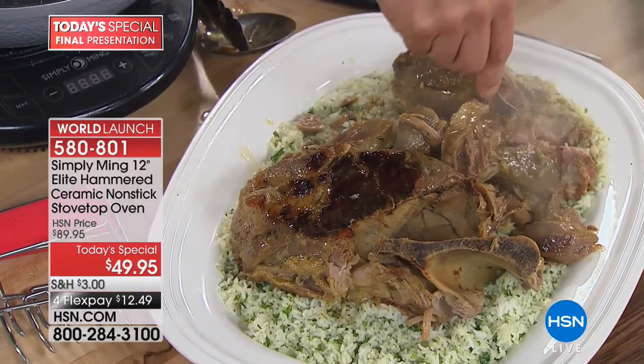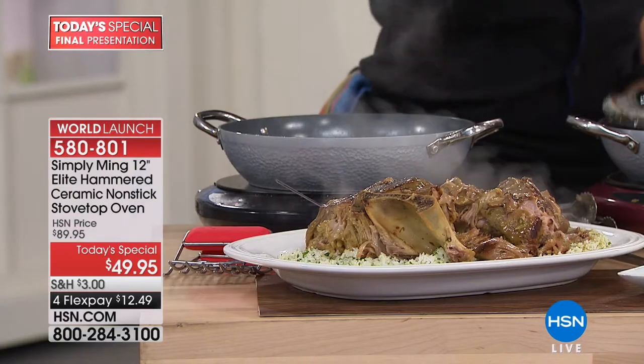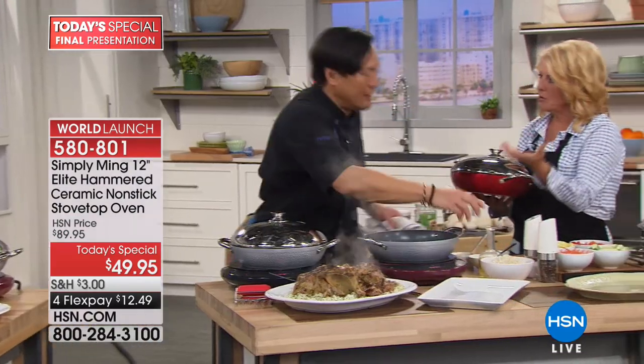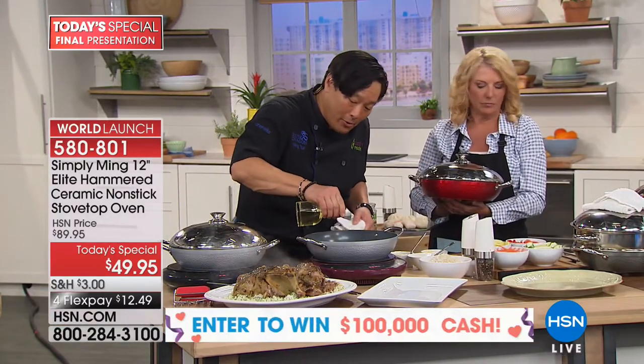You know what I didn't mention too, guys? You get a rack inside. We have a V rack that's available, but you get a standard flat rack, and that really allows you if you want to put a roast up or if you want to steam inside. Absolutely. A whole chicken and, I mean, a whole duck.